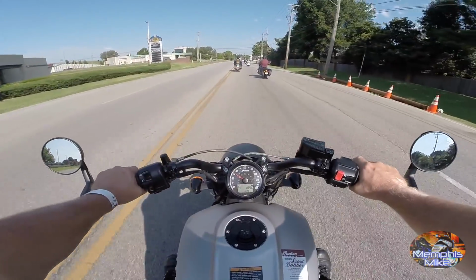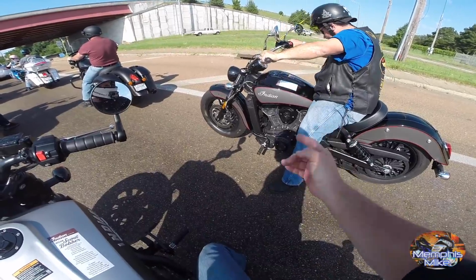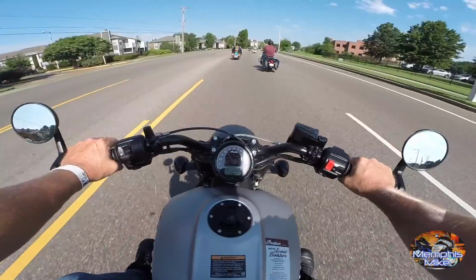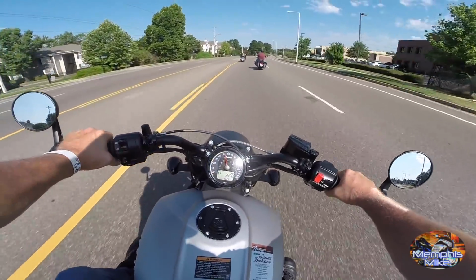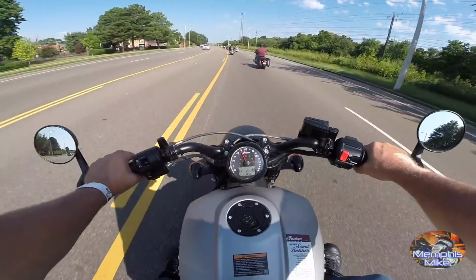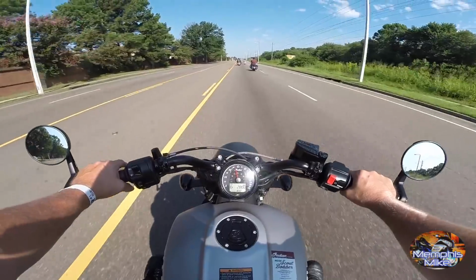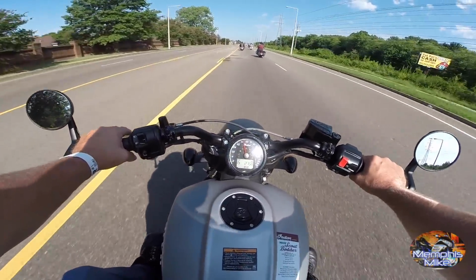It's worked out pretty good so far on this group ride. The group hasn't got separated. How's that one? Oh yeah. Got plenty of pickup. Scooting pretty good. I can imagine with some monster pipes on this thing, it would sound fantastic. Bare bones bike. Speedometer, gear indicator, does have RPMs. I'm not sure if it even has a trip meter or not.